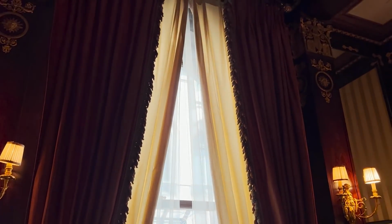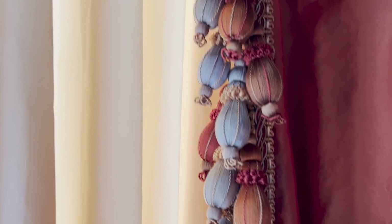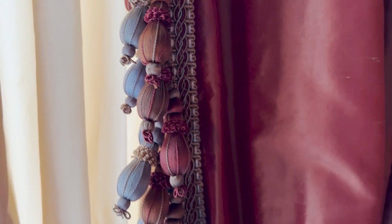I walk in there and I had a little trim that I was gonna use and it was discontinued. And Janice was like, oh, I know what you're gonna do. You're gonna take this in blue and you're gonna take this in terracotta and you're gonna overlay them and use them together and then you're gonna put this braid on top of it. It was $10,000 for the trim on those curtains.